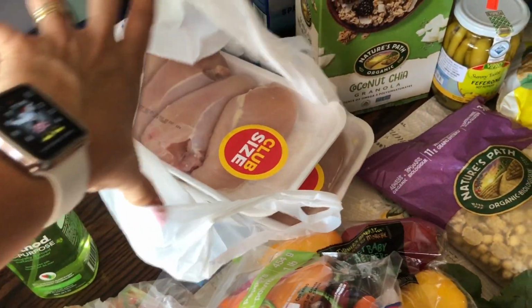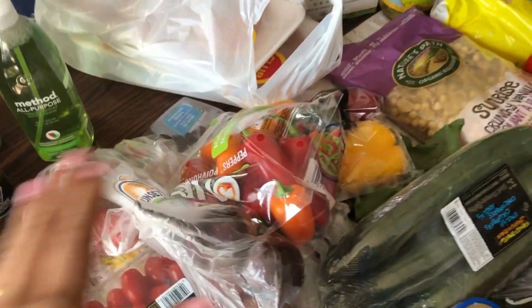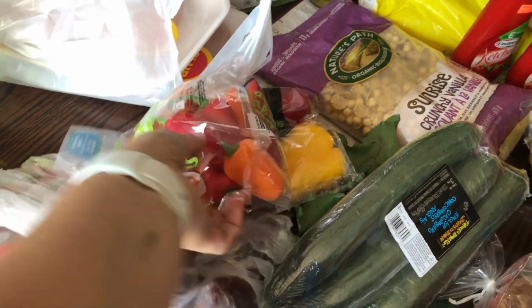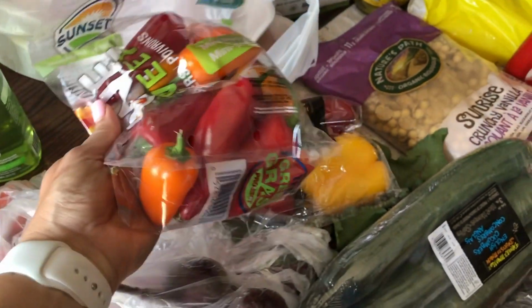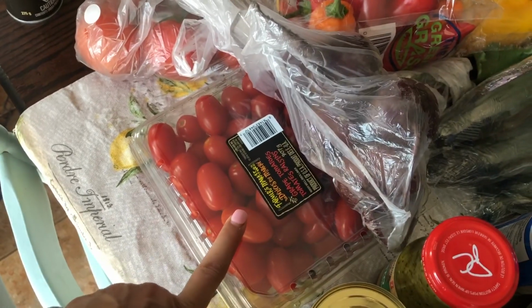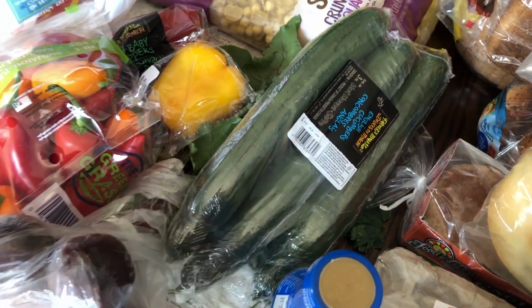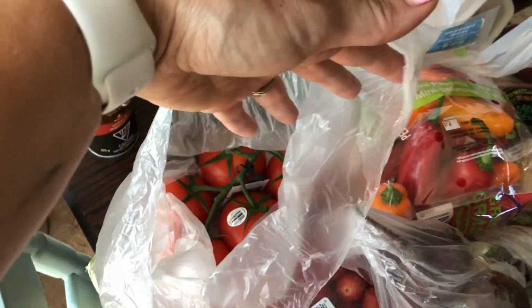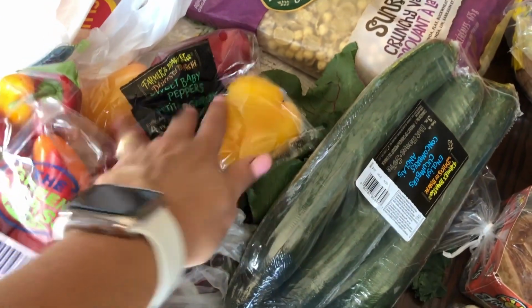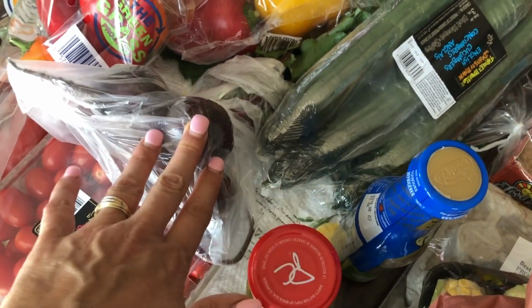I had bought 2 packages of club-sized chicken breast. They were on sale. And then for the beach, I bought mini peppers. For my veggie tray, I have bought the cherry tomatoes and extra cucumbers so I can make a veggie tray. I have bought some for the week for salads, some tomatoes on the vine, extra peppers, some beets, because I'm going to be making roasted beet and feta cheese salad.